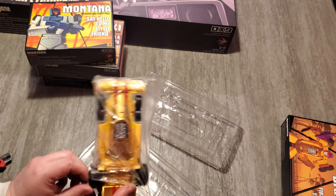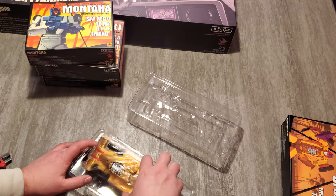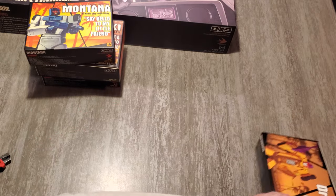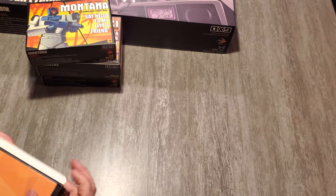This is pinnacle right here. This was worth the $500, guys. Well, yeah, it was $350. So there's Drag Strip, and I believe these all come in vehicle mode. I don't even have a place for them yet. It was an impulse buy.